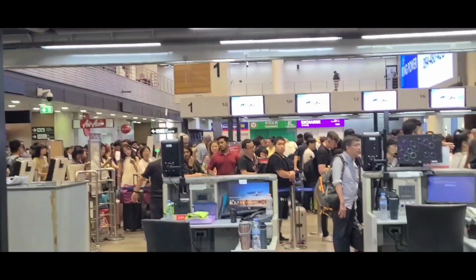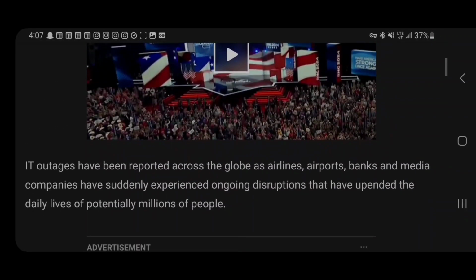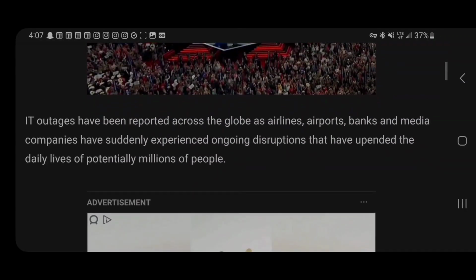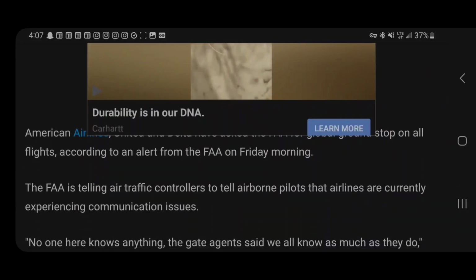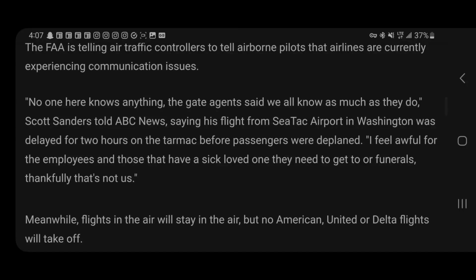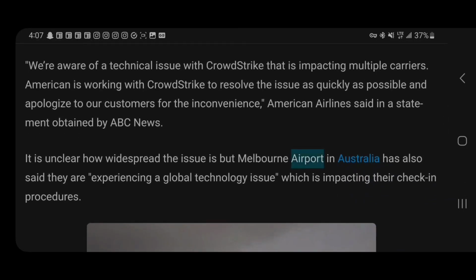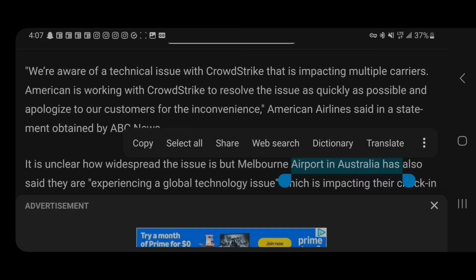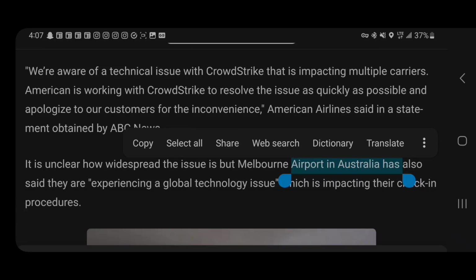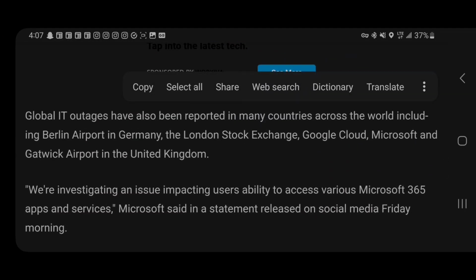Writing boarding passes by hand. So according to this article right here, as you can see, the whole world is pretty much shut down. IT outages have been reported across the globe as airlines ground airplanes and stuff. Also, airports in Australia are also impacting their check-in process. So, yeah, the whole world is shutting down right now.